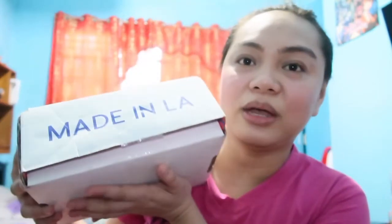So yan. Ito yung kanyang box. By the way, it will come into your house or yung post office card mga around 20 days. Siguro mga ganun. Mag-estimate na kayo ng less than 1 month. Kasi yung iba, a week na kuha na nila, pero ako hindi. I got mine for around more than 2 weeks. So, yan.